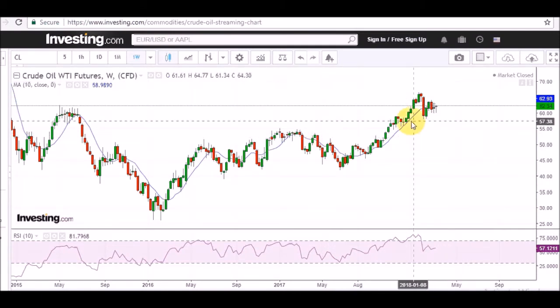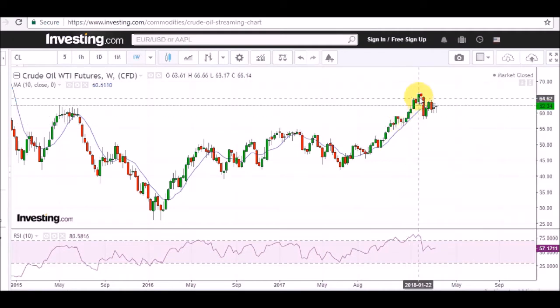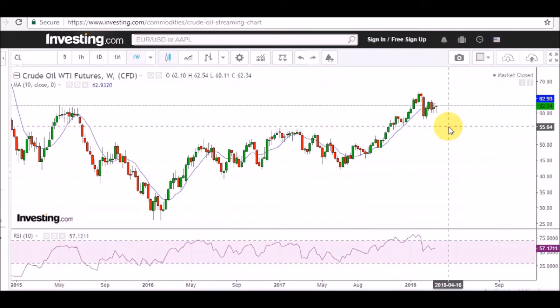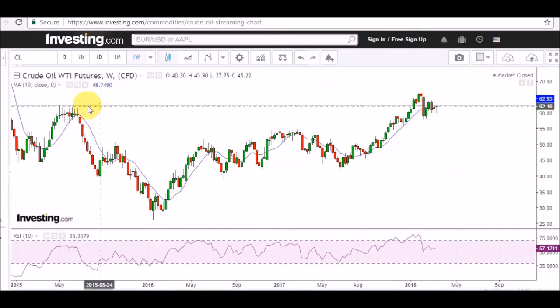Well, what transpired over these several weeks is that crude oil broke through the resistance. It overshot through the resistance, however, not that much higher. The high was around $66 or so, and we are now below that resistance zone, or actually just at the resistance zone, and I think we are going to see a decline in crude oil price over the next few weeks. What are the reasons for that?